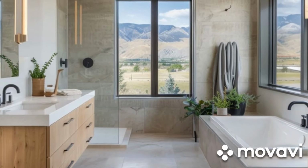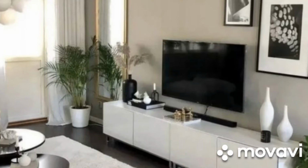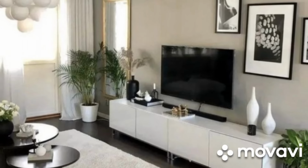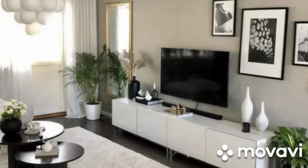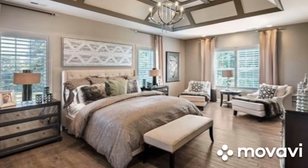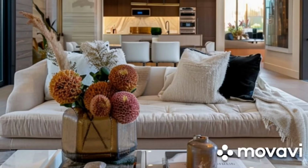Wall art and decor. If you're not ready to commit to paint or wallpaper, consider wall art and decor. Large-scale artworks, gallery walls, and decorative wall hangings can transform a blank wall into a statement piece. Mix and match different sizes and styles to create a curated look that showcases your personality and taste.